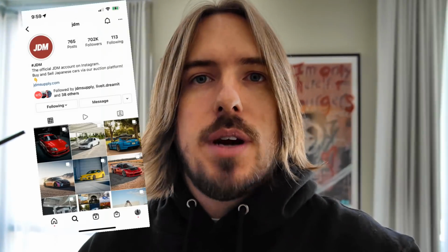And this car, man, I have been looking for a clean Toyota Supra for 2 years now with my buddy Alec, who runs the Instagram profile at JDM. No idea how he got that username. And also runs JDMsupply.com, an auction website for JDM cars. So Alec actually found me this car. Man, it is the cleanest Supra I have ever seen in North America.